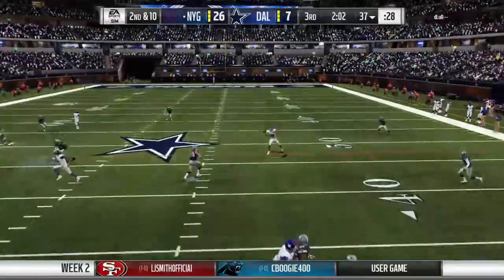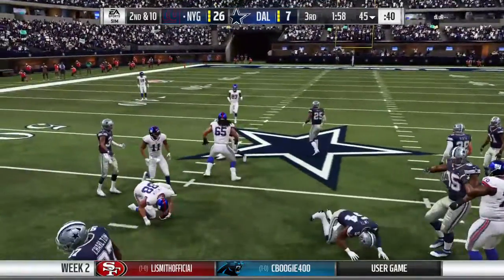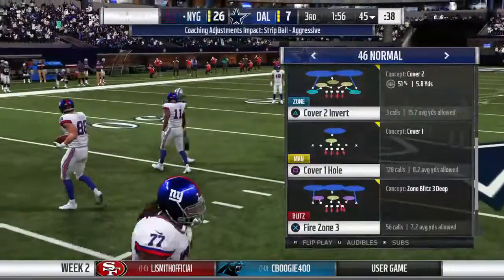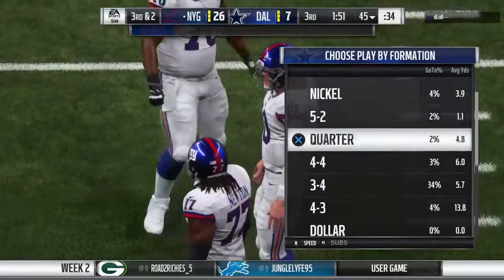Back to throw now on 2nd and 10. Over the middle, he's got his tight end Ingram, and able to break one tackle, but then quickly brought down. But a nice little gain. 8 yards on the completion, but now they face 3rd down.